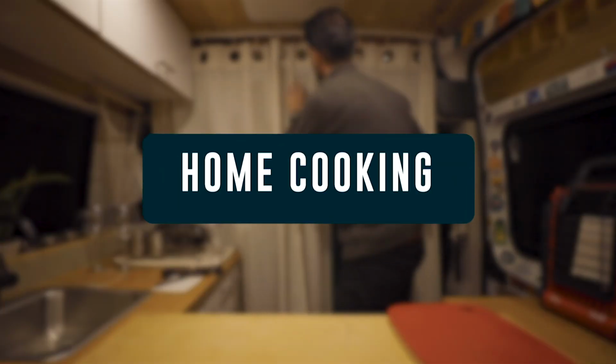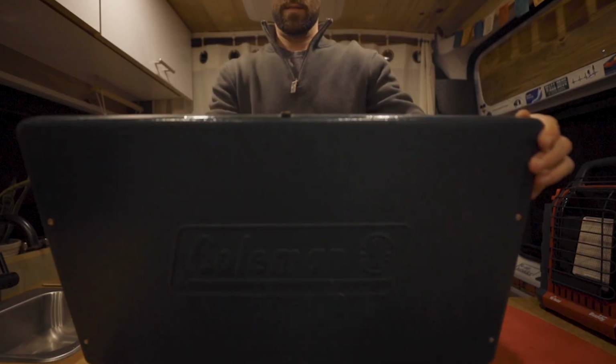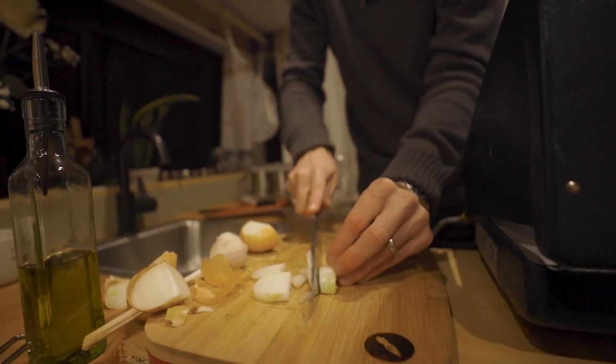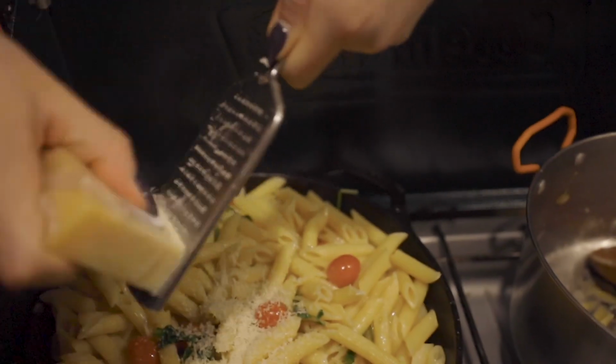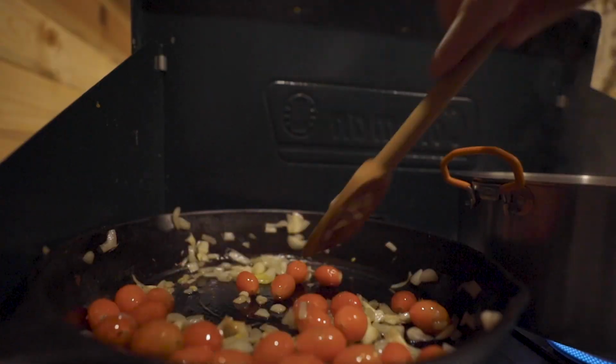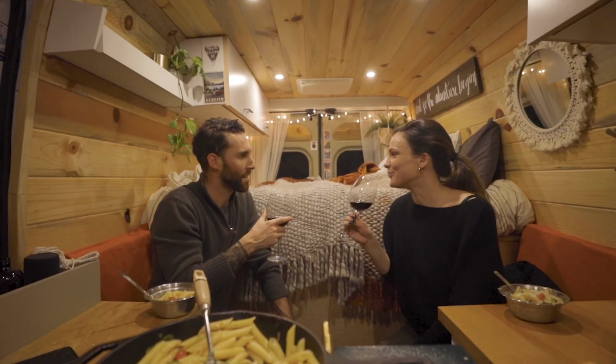Tip number 2 is some at-home cooking. And it doesn't take much to cook a romantic dinner in the van. We like to prep our kitchen by setting up our Coleman stove, chopping some fresh veggies, and being very generous on the cheese and olive oil. Now, although I do most of the cooking, it's way more fun when we're in the kitchen together, goofing off, and enjoying our meal sitting across from each other.